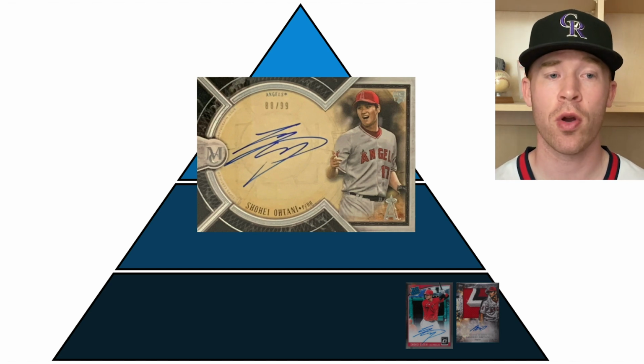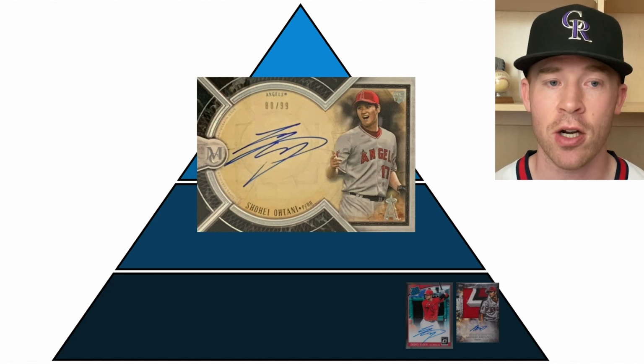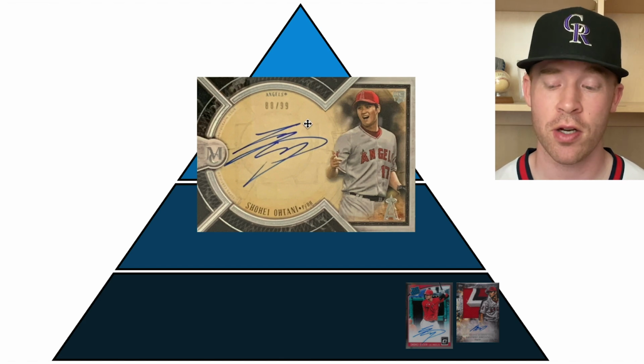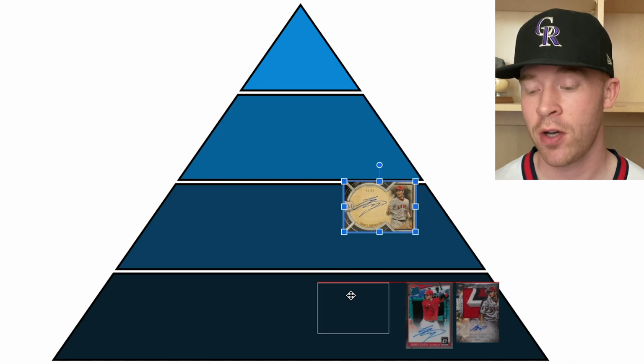This card right now is worth $3,050 raw. That's what the last one sold for. Not much PSA 10 or BGS 9.5 sales data just because it's a thicker stock card and harder to grade. Plus, they're not super common. It is numbered to 99, so it does qualify, but it is still a tough card to find.